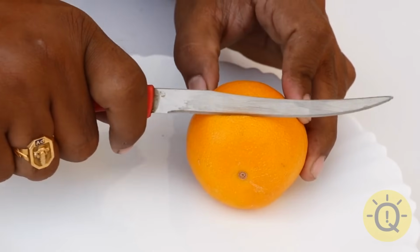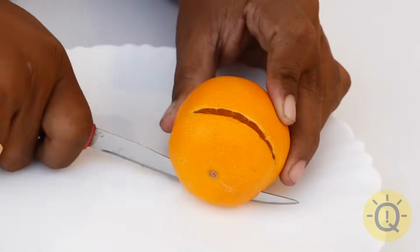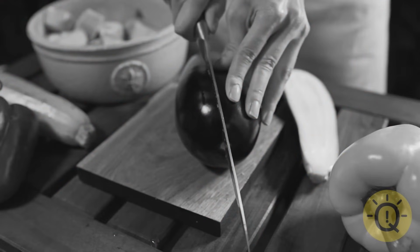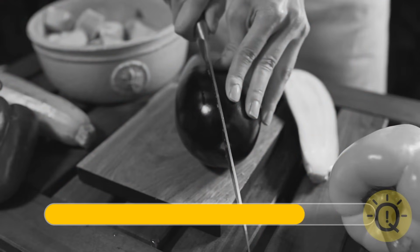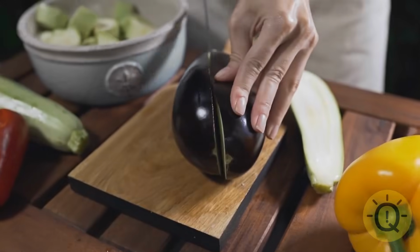Oh my god. Now, it must be an orange, right? There's no way it can be a cake. It just looks too realistic. And indeed, it's a real fruit. An eggplant or a cake shaped like an eggplant? That's the question. Oh, I see. It's the real thing.